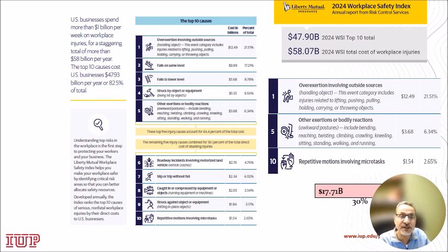And this is a conservative estimate. And remember, there is underreporting of those injuries. That's the reason why it is really important to focus on ergonomic-related injuries.